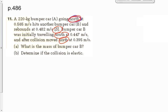Because there are so many different directions, I'm going to write down my givens off to the side here. Again, like I mentioned to you before, just to keep it neat. Sometimes I might want to do that. Oh, wait a sec. What do we know about bumper car A and bumper car B?